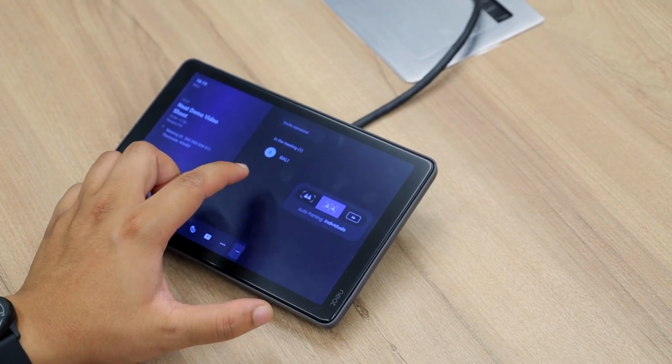To fix this, NEAT has come up with a feature called NEAT Symmetry. This works on facial recognition and it captures each person in the room and focuses on them, thus making sure that no screen real estate is wasted.